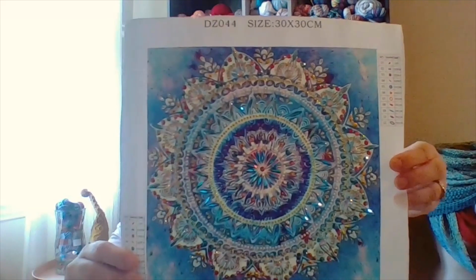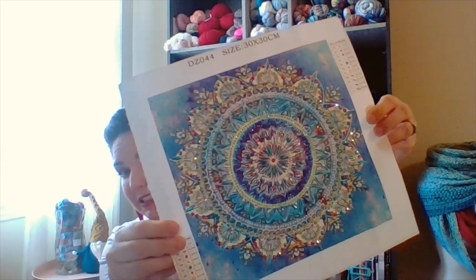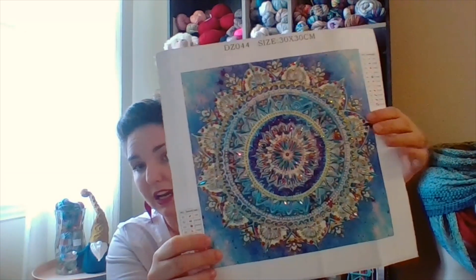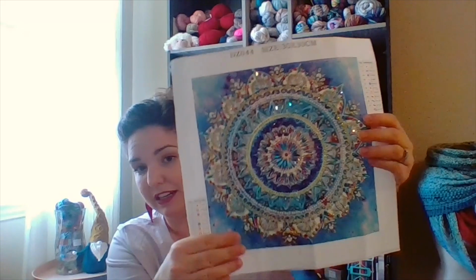I'm going to show you another craft that has kind of piqued my interest. I started diamond painting. It's basically paint by numbers except with gemstones. Look at how pretty this is. It's so sparkly. This was my first one, and it doesn't have gemstones right here. So if you're interested in these and you're looking, this would be a partial drill. Drill is like the sticky part, I think.